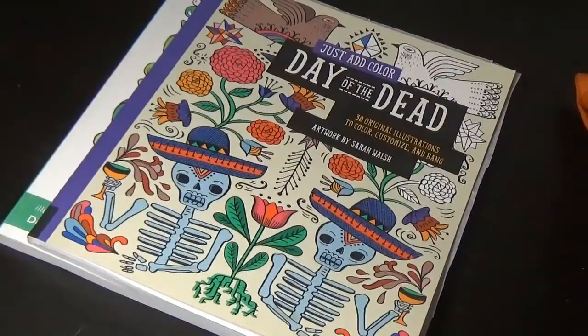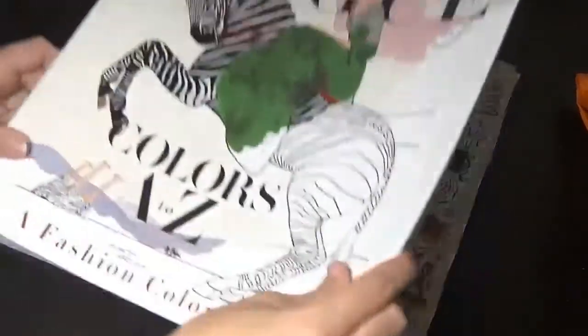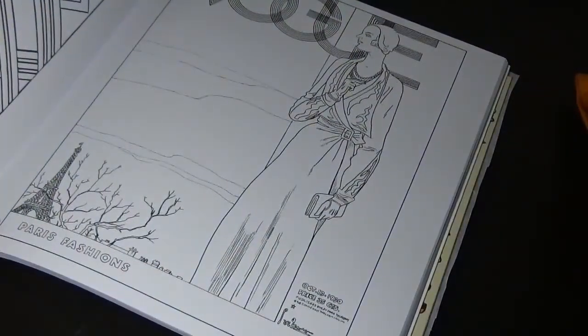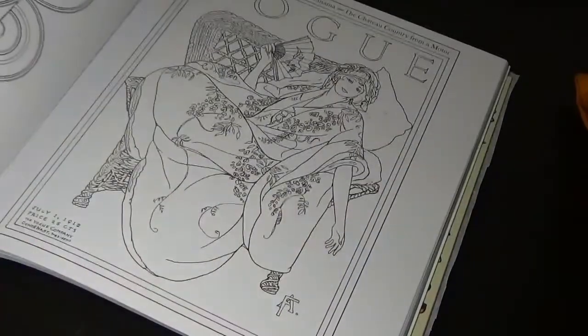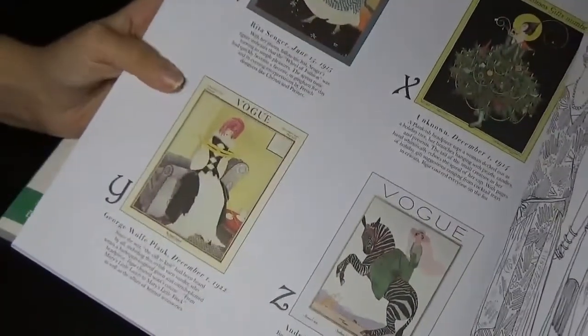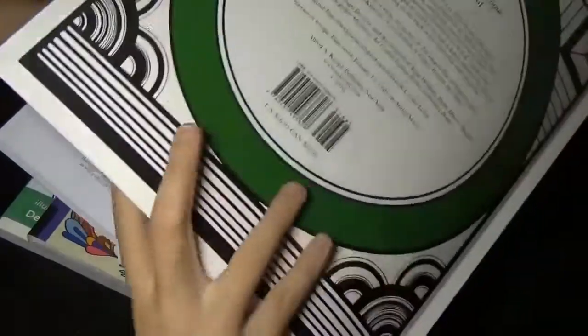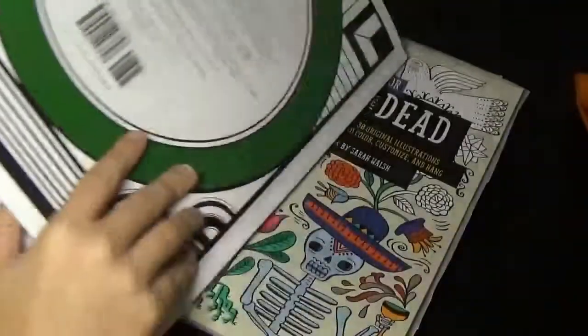I have two of the Vogue coloring books. I have Vogue Colors A to Z, and this has the alphabet in it. Like, E is for Eiffel Tower, and then I believe these are covers for Vogue magazine, because it does show them here, what they look like colored in. Okay, yes, it does say that they are covers.